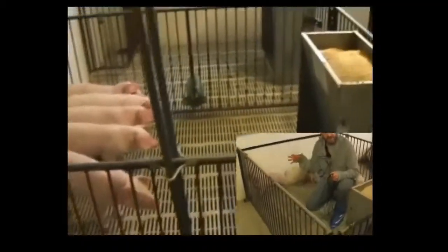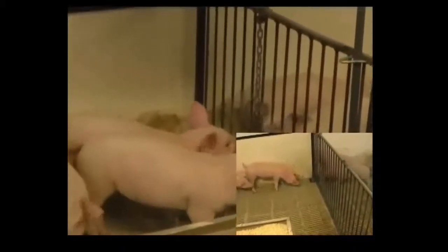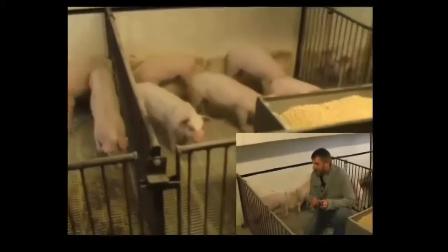And you can see there are slats in the floor here, just like you'll see everywhere. That's for the manure to go through and keep the pigs separate from the manure, keeps them clean. And it's very cold outside, but it's warm in here. And every barn you see is going to be temperature controlled, comfortable in summer, comfortable in winter, because that's what keeps the pigs healthy and keeps them growing.